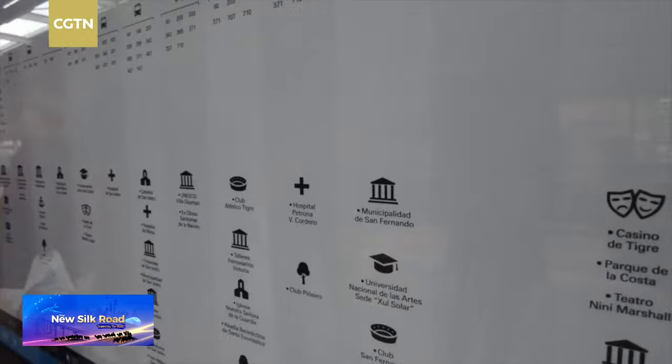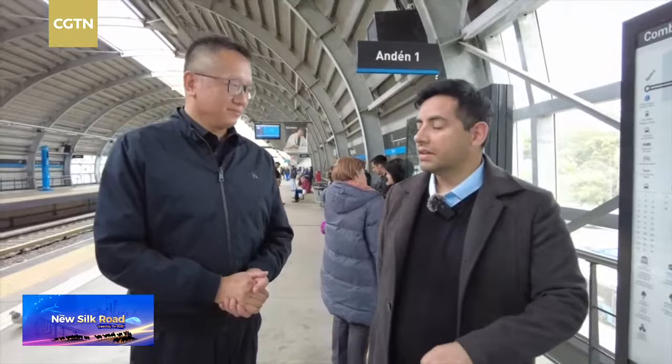That's very interesting. And now we're at the Chinatown station. So how do the locals view the Chinese people's role here? Yeah, this place was built about 50 years ago, but the first people who came here were mostly Taiwanese. But after, in the 80s, most Chinese people from the mainland came here.